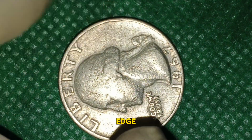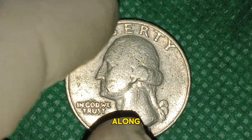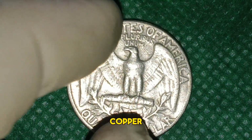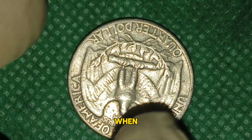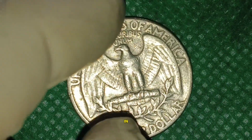Second, check the edge of the coin. Regular clad quarters show a clear copper stripe along the edge. A silver planchet will have a solid silver edge with no copper visible. Third, check the sound. A silver quarter has a very distinctive high-pitched ring when tapped on a hard surface. A clad quarter sounds dull and flat in comparison.